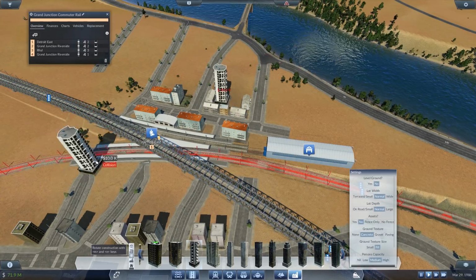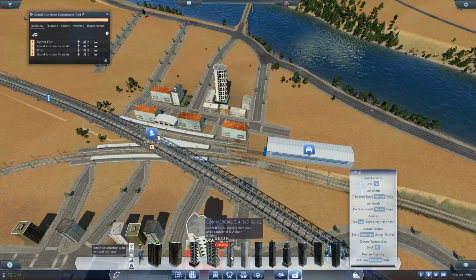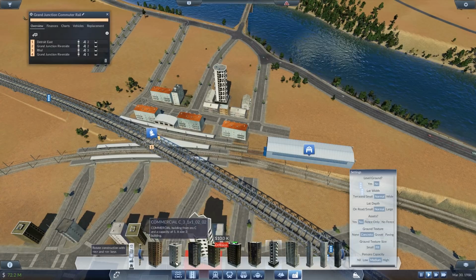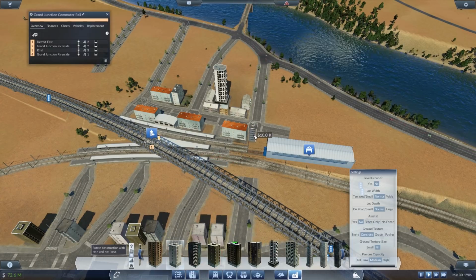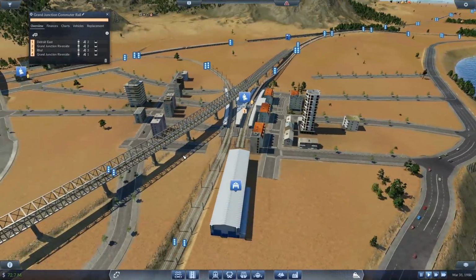I might, you know, and then stick some concrete down, and that kind of behaviour. I want just a little skinny tower like that. There we go. Right, that should do it. That should get me demand up, I reckon.